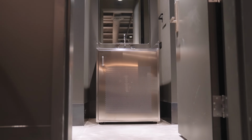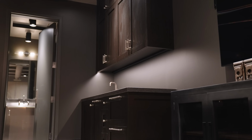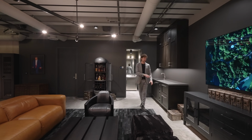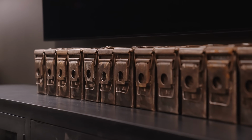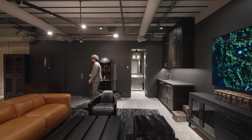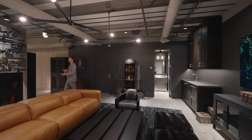And leaning into that industrialness that this space has, you can notice the hardware here, even on the cabinets, look like bolts. I love how they decorated with the armory and all the stuff that we see here on the ground and on the console. But wrapping around, obviously this is why we're down here, right?